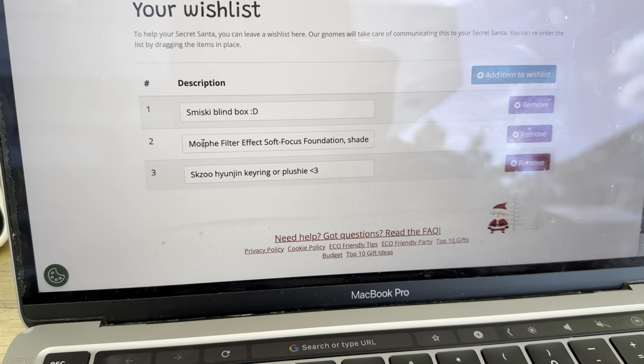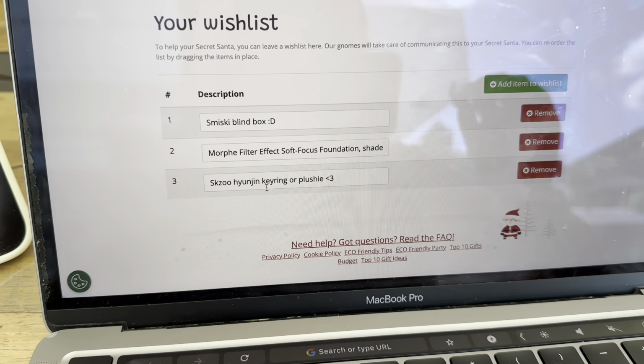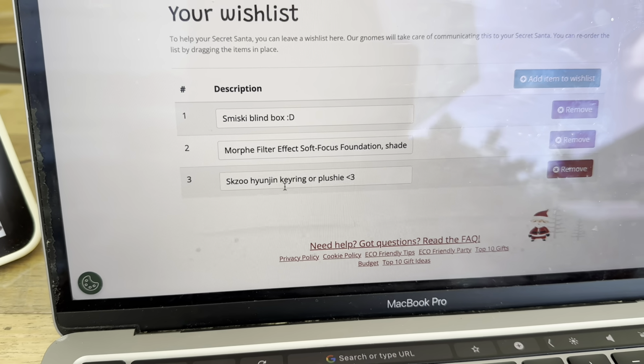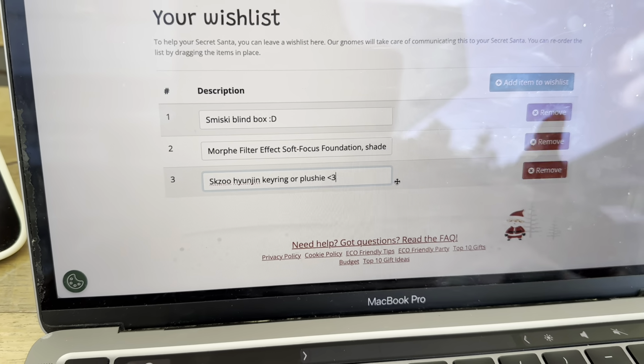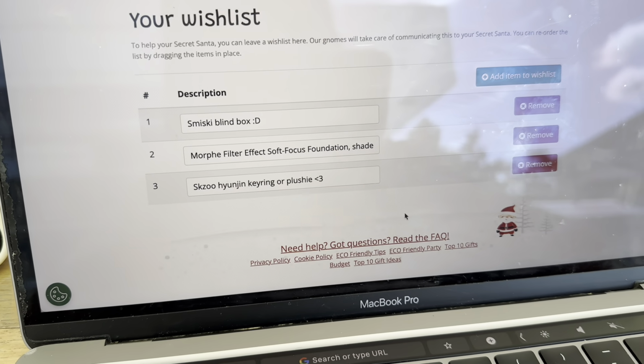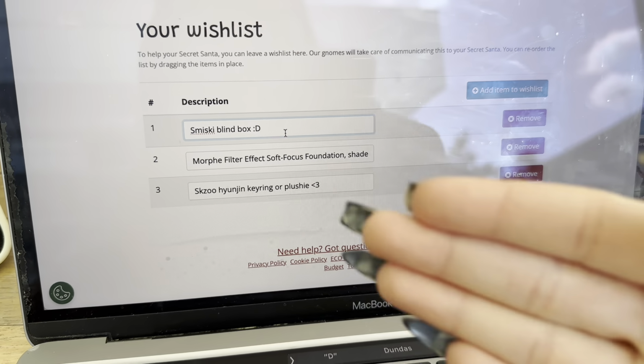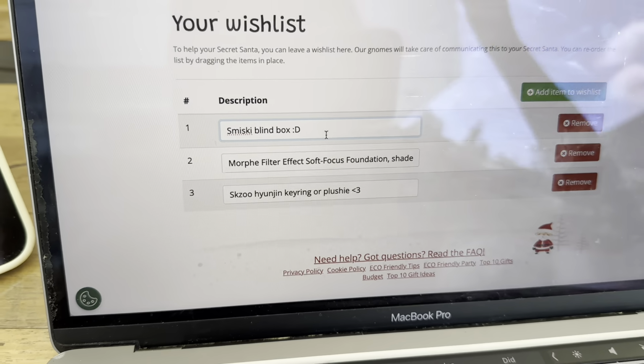Anyway, my wish list, I'll show you. Okay, so my wish list is a Smeesky blind box, some foundation, and a Hyunjin Skizu keyring or plushie, which I put on the bottom because they're not even gonna know who it is except for Tiana and maybe Katie, but it's a $50 budget, so you can get me 2 of them and something else.